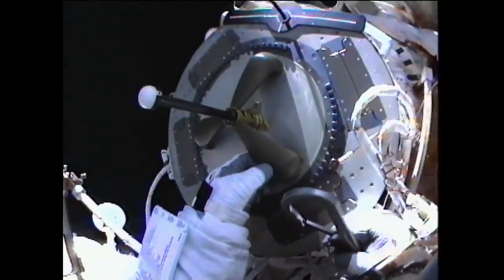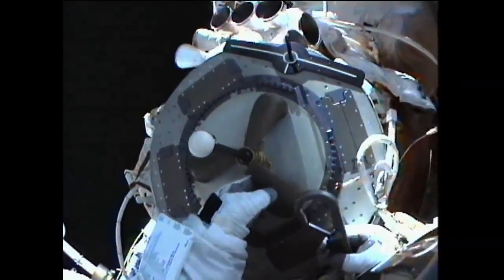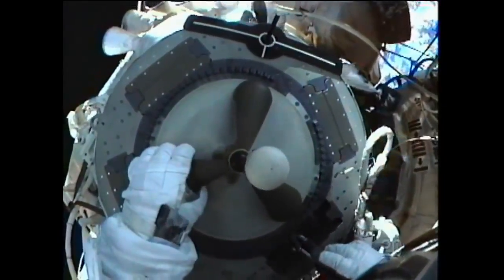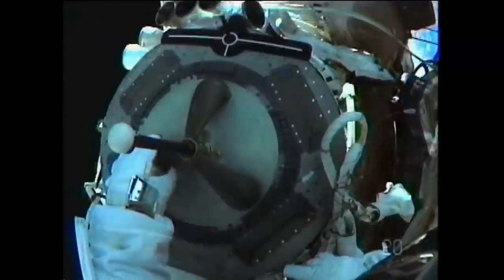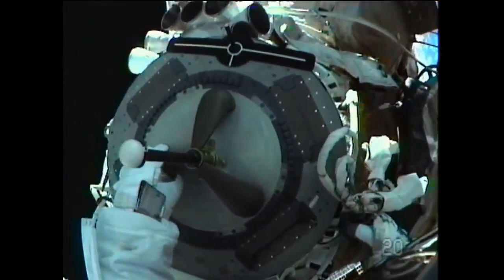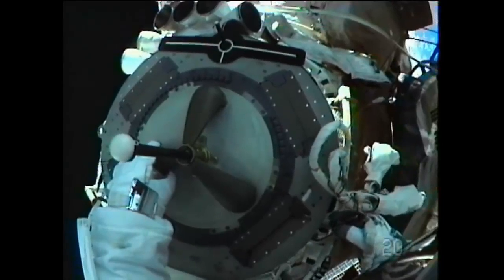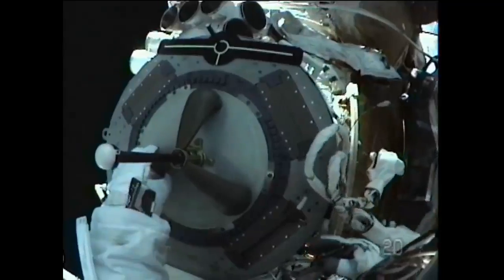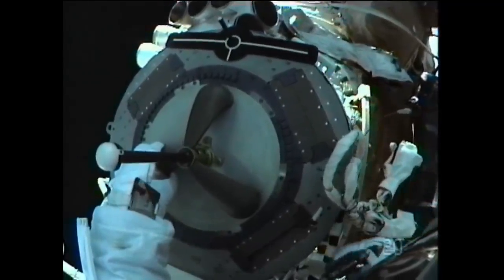From there, we went on to work on the grapple fixture that had the little wire sticking out through one of the latch doors. You can see it getting cleared there and then pulled out of the way. That went just like the training. It was just like watching a training video to see how well this went, just like we had planned. It doesn't always go that well, but today it sure did, and we were glad to see it.